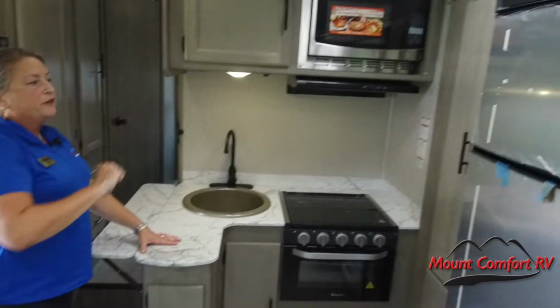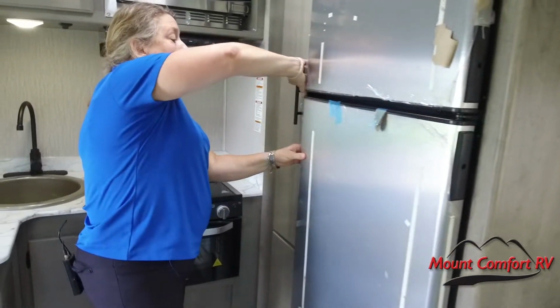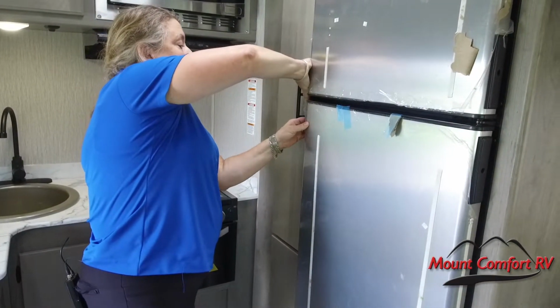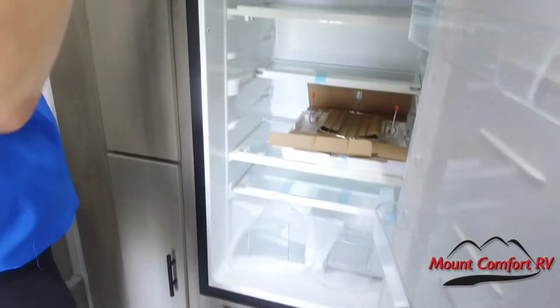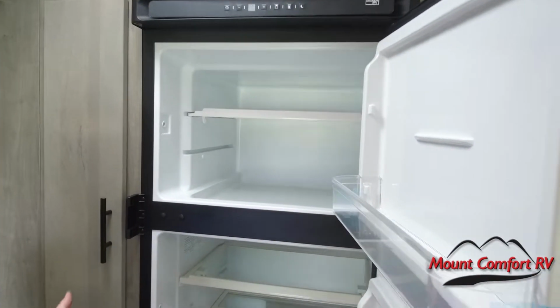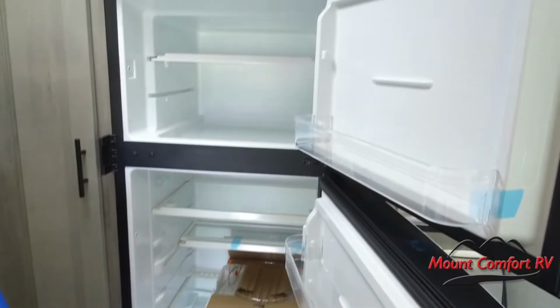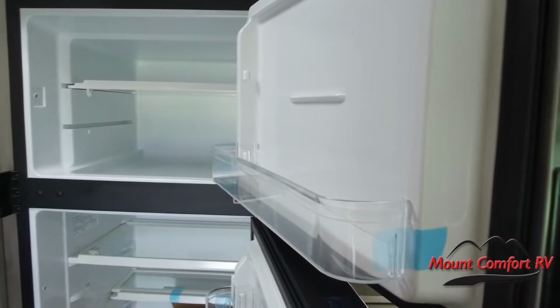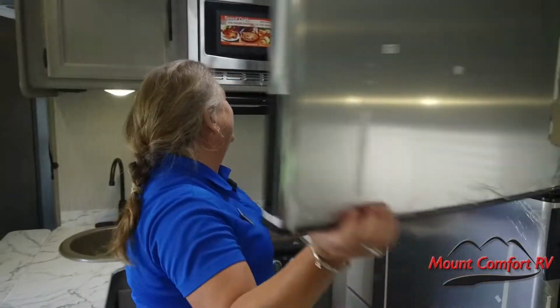Great stainless steel refrigerator here with both a fridge and a real freezer. Look at that. So a place where you can actually have a bag of ice and still have room for food too. Frozen juices up here. Maybe a little frozen cocktail mix up there. Sounds pretty good to me right now.